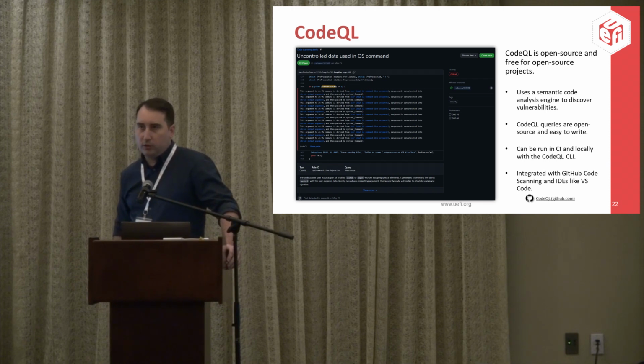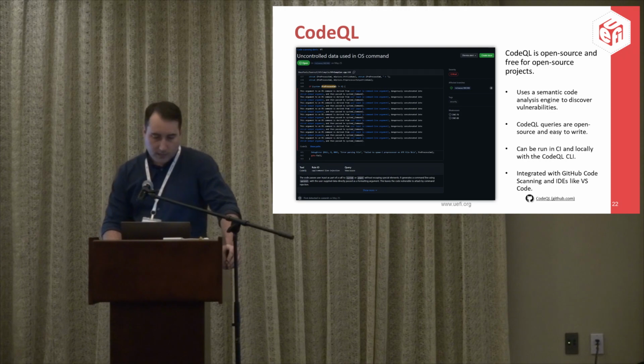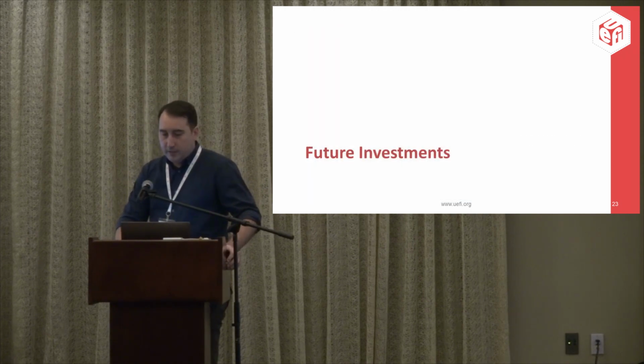CodeQL also puts its results out in an industry standard file format called SARIF, the Static Analysis Results Interchange Format. That allows you to use off-the-shelf tools to view it. VS Code has an extension where you can open your CodeQL results and just double-click, and it'll take you right to the line of source code that has the problem and tell you what's wrong. So it's very convenient to use. That CLI local developer and CI experience is one that we're going to be bringing to EDK2 soon.